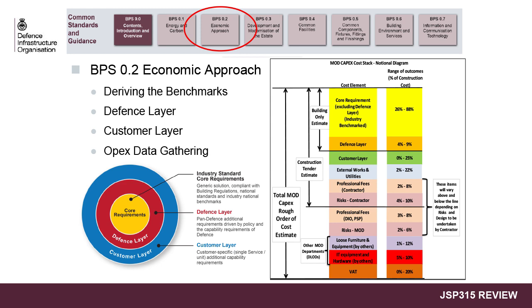At the top of the graphic, you'll see that the building-only benchmark consists of the core requirement and the defence layer. This allows benchmarking of pre-tender estimates, regardless of site issues and most but not all other variables. The construction tender estimate additionally includes the customer layer, external works, design and other fees and the contractor's risks.